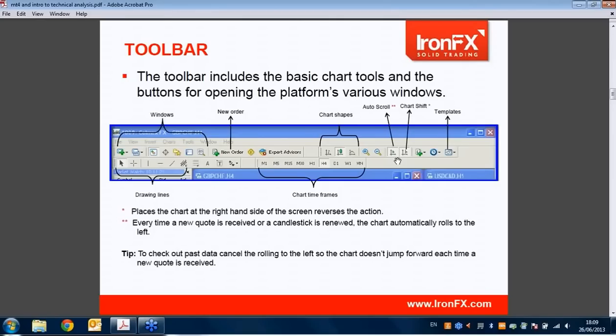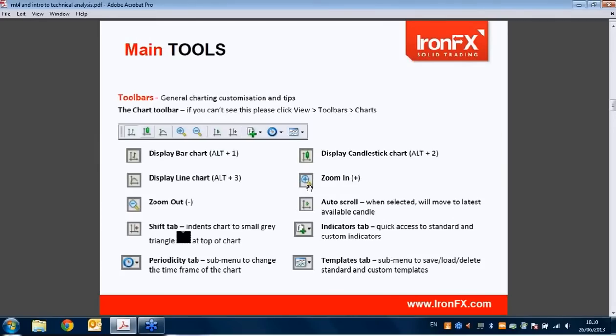Templates provide the templates. We'll be going through each and every one of these. Then at the bottom we have the drawing lines, and following that we have the time frames. Now let's go through the main tools, from the first one.